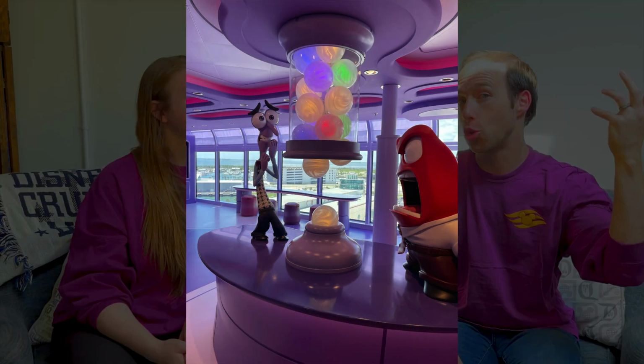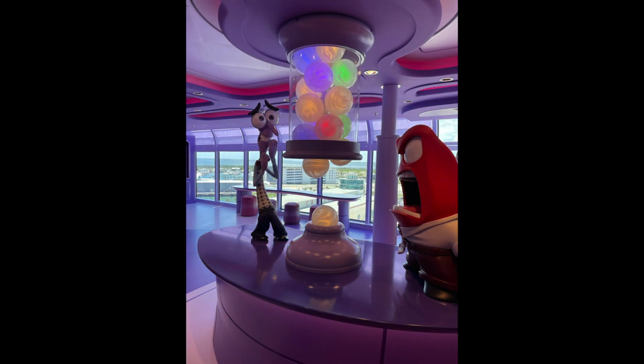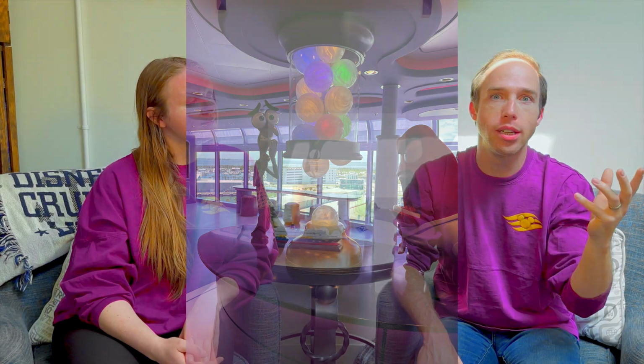Just like the other two big ships, as we leave the buffet, there is a sweet shop. This one is themed to Inside Out, and it's called Joyful Sweets. This is where they have specialty ice creams and gelatos and cupcakes, and this one has memory orbs, so you can break them open and they're chocolate balls filled with candy. Yeah, very Wonder Ball-esque, if you know what those are. It's really cute in there. They have a whole wall full of memory orbs.